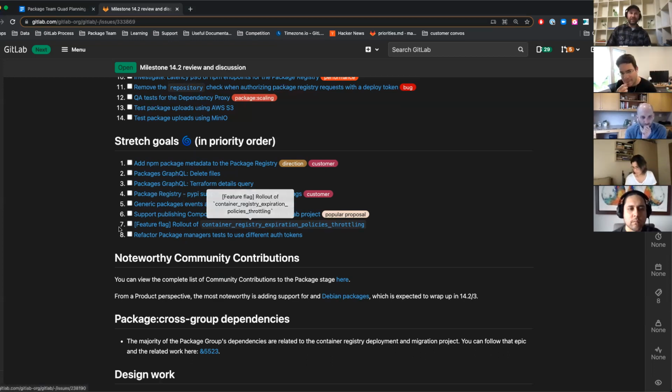We have a feature flag for the container registry that has been open for some time now, I hear, and it'd be good to just remove that and ensure that it's safe to remove. It seems like it is, but yeah, it may require some extra work and investigation.